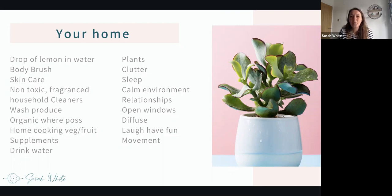Supplements. You can supplement your daily diet. Drinking water, keeping hydrated, taking on water to help flush out those toxins is massive. So 3 to 4 pints of water a day is amazing. Plants, taking plants on in the home. So ferns are amazing at helping to clean the air.